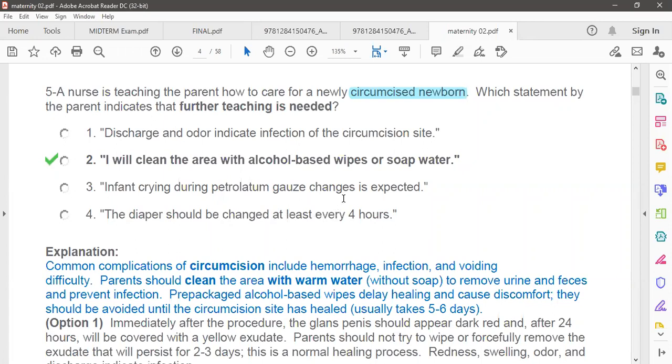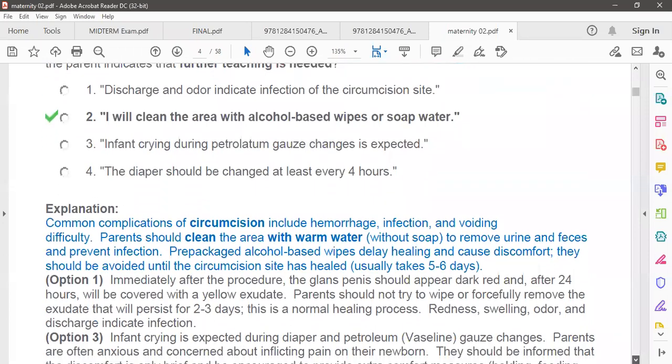Number 4 is correct. If the diaper is not dirty, you still have to change it at least every 4 hours. If the diaper gets soiled, you can change it early. Nothing abnormal. So what is their explanation about circumcision?